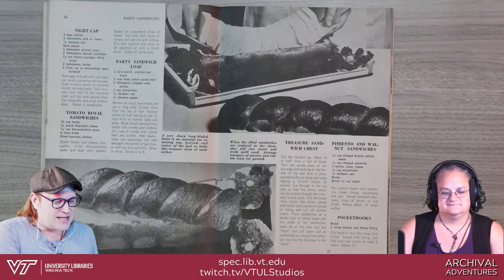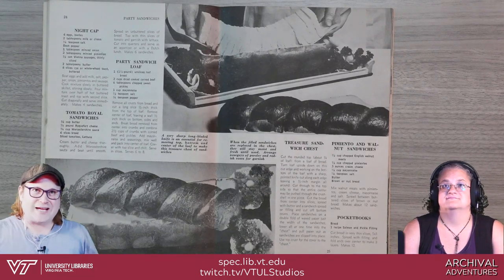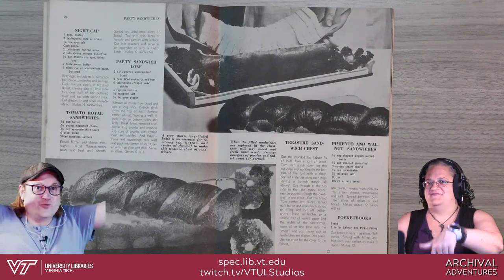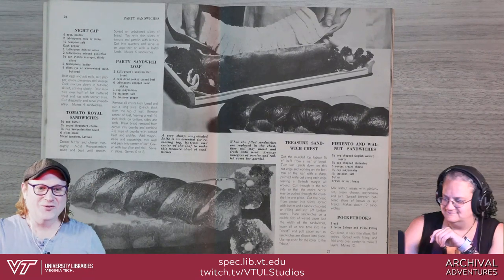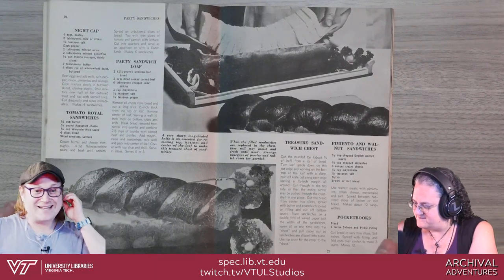Use top crust for the cover to the chest. So you've got the outer crust that you've hollowed out and used the interior to make sandwiches, and then reinserted them and put the lid back on the crust. Yeah. Wow. Obviously. Isn't that how we make sandwiches? It's amazing.